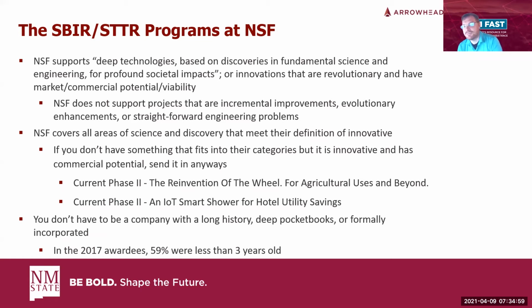Another one here, which I always love talking about, is a currently funded phase 2 project under NSF, an IoT-enabled smart shower head for hotels. And people go, well, wait, what? Yes, NSF funded a project to replace the shower heads in hotels with IoT-enabled smart devices that would monitor water flow, monitor density, and just make sure that there wasn't water wastage. People weren't just leaving them on, and they could be remotely shut off. NSF said, well, that's got commercial viability. Nobody's doing that. That sounds innovative and revolutionary. Let's go ahead and fund that.